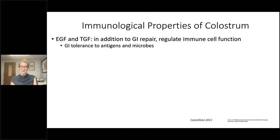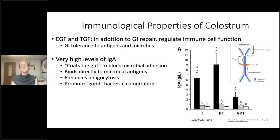So we talked about growth factors, but there's also a lot of other immunological properties of colostrum. So with those growth factors, they also regulate immune cell function. They promote GI tolerance to antigens and microbes because that's really the first window that a lot of bugs have to get into baby. So it's important to make sure we're not responding to everything. And colostrum also contains high levels of IgA, which remember we mentioned briefly before.